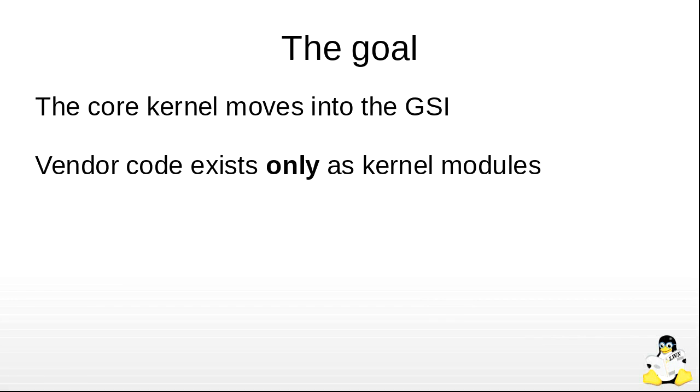But the future plan is to move the core kernel into the generic system image. So Android provides the core kernel, not the SoC manufacturer or the handset vendor or whoever has put this particular kernel together. And any vendor code, any out-of-tree code has to come in only as kernel modules.